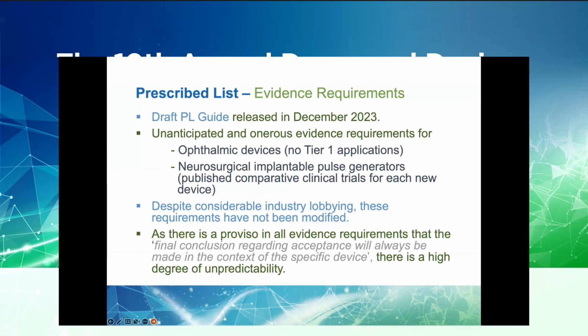And there's very, very onerous evidence requirements for spinal cord stimulators, or neurosurgical implantable pulse generators, as they're called, because there's a requirement for every iteration of every new device that there are published comparative clinical trials of at least 40 devices for 2 years. And this is really very difficult for companies to meet. There's been considerable industry lobbying to try and get these reversed, and lots of discussions and letters and meetings. However, so far, these requirements have not been modified.